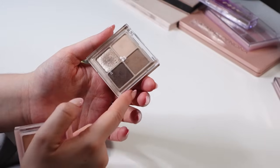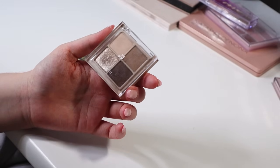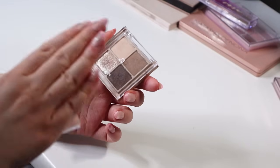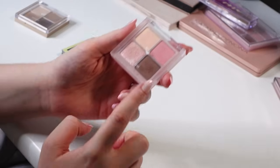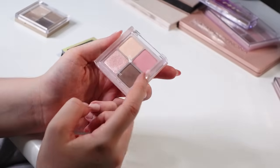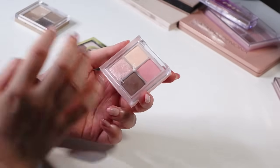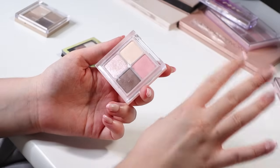I actually think these quads from Romand are such cute gifts, especially if someone's getting into makeup or just wants to expand their makeup collection a little bit and try different colors. They're always such nice little cohesive palettes that just work so well. So I'm keeping this one for sure. And then this one is, I think, the strawberry milk one. I like this one as well, but I just don't use it as much as the other quad. And I also have other pinky toned eyeshadows in larger palettes that I enjoy more.